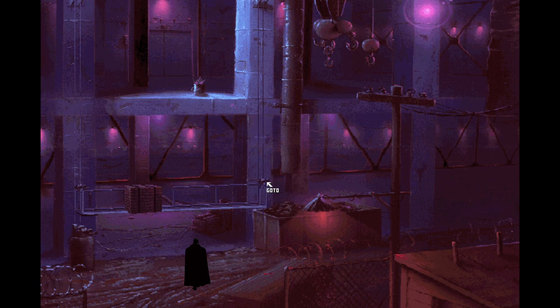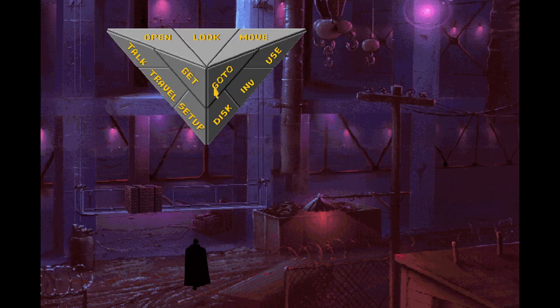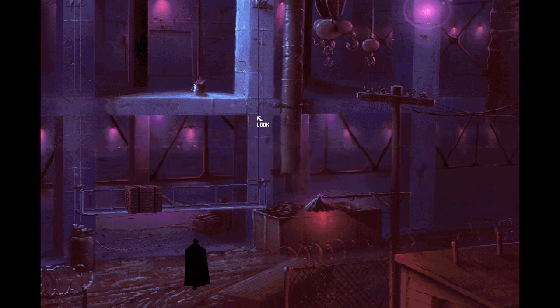Is there any place I can go? Can I get the bucket of glass? I can't reach it. It didn't say no. It didn't say I can't take the bucket of broken glass. It just says I can't reach it from here. So how do I get there? Maintaining the bulwark of the tower structure, the concrete support silently endures its burden.